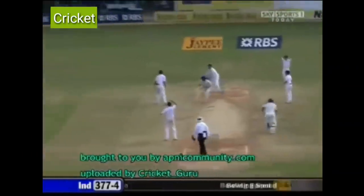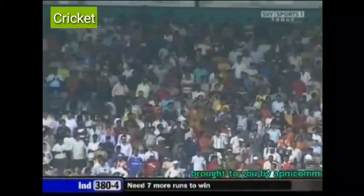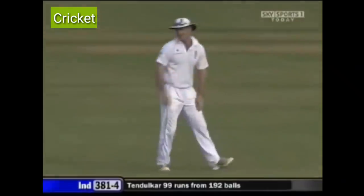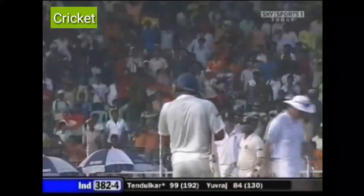Just opening the face of the bat. 98. On the feet. And the crowd must have swelled to 40, 50,000. Will be a single. 99. 5 balls to play for Yuvraj Singh. Well, you couldn't script this better. Everybody on their feet, dancing, cheering, smiling because of that.